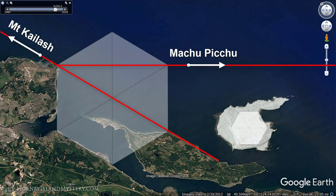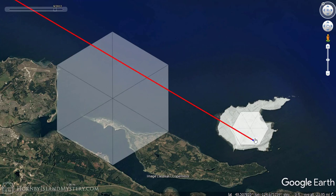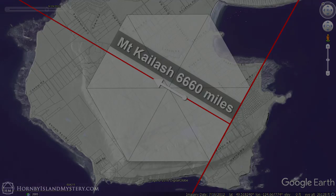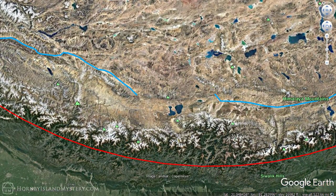The bedrock of the Comox Valley is oriented to Mount Kailash with a hexagonal relationship to Machu Picchu, and therefore is related to the Hornby pentagonal orientation to the Himalayas. Furthermore, the edge of the Hornby hexagon is exactly 6,660 miles map length to the foot from Mount Kailash. Given these remarkable connections, it's worth noting how the mountain is situated between the headwaters of both rivers that define the boundaries of the Himalayas.